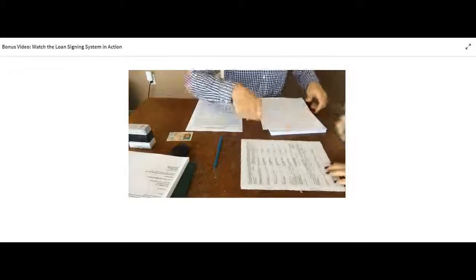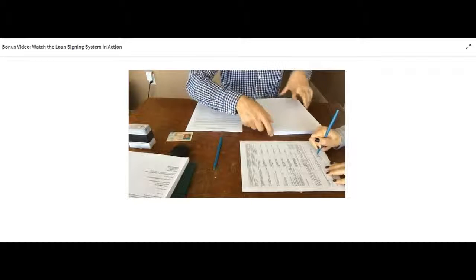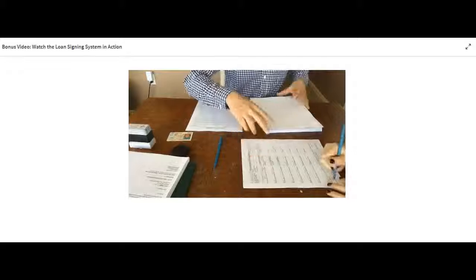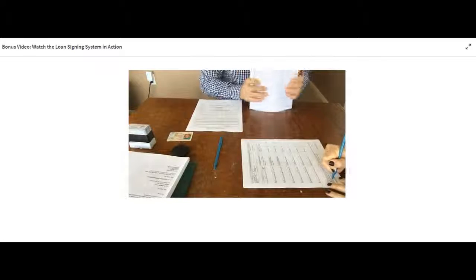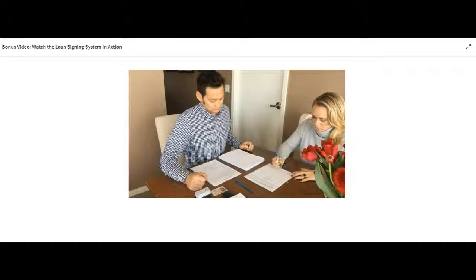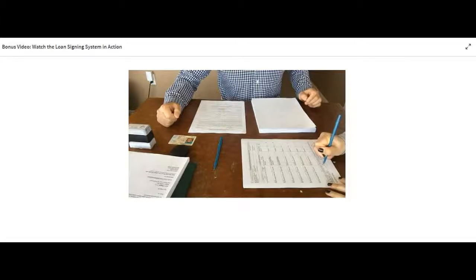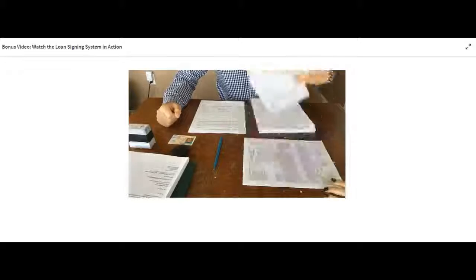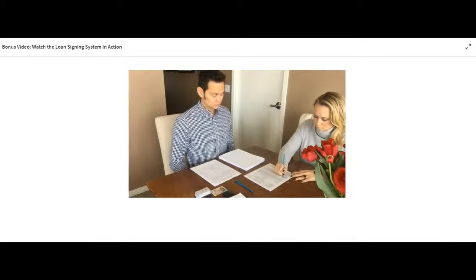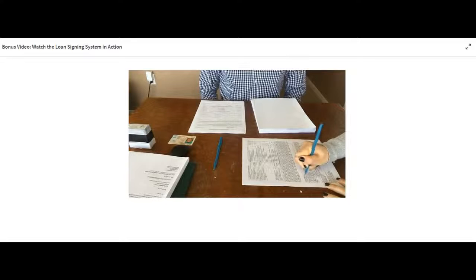Sign lightweight. Initial here. Full signature and date. Make sure you date neat, please. Pay attention to dates and numbers. See, that's just regular paper, but I don't know if they want you to sign on big paper now or not, because when I saw it, it looked like regular legal size paper.